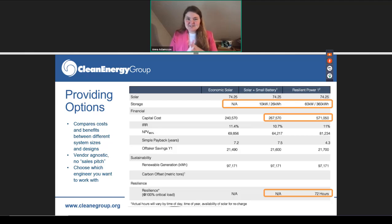So providing options, there's a couple different ways that we approach this. I'll actually skip down to the second bullet point because it's the easiest to explain. It's vendor agnostic. We want to make sure that our reports are not telling folks to approach that battery manufacturer and that solar array production facility. We want this information to be widely applicable to lots of different suppliers of these technologies, so that folks can really decide next steps and aren't already pigeonholed into one. Choose which engineer that you want to work with. Again, I'll dig into that in a moment. And then back up to that top bullet point, compare costs and benefits between different system sizes and designs.